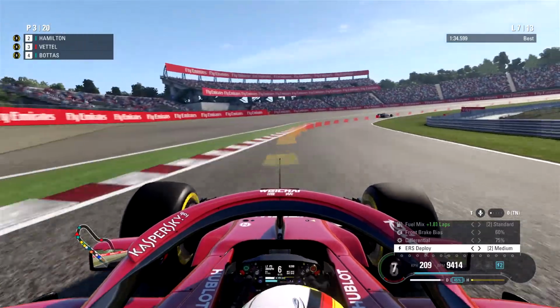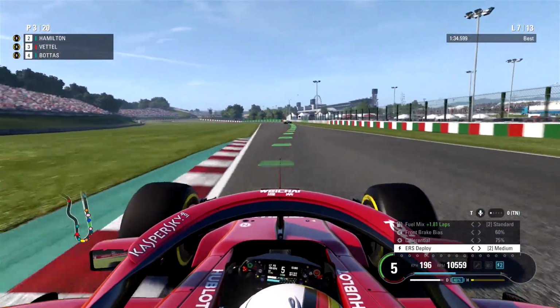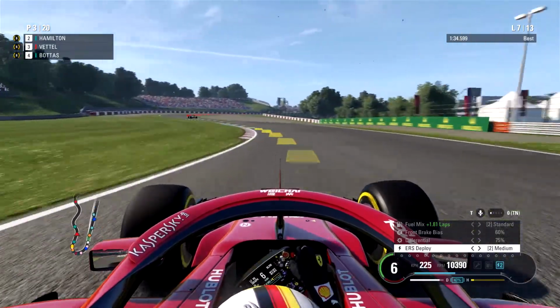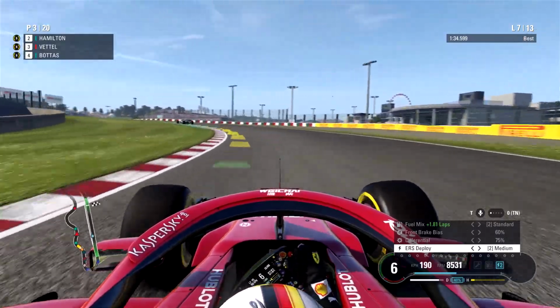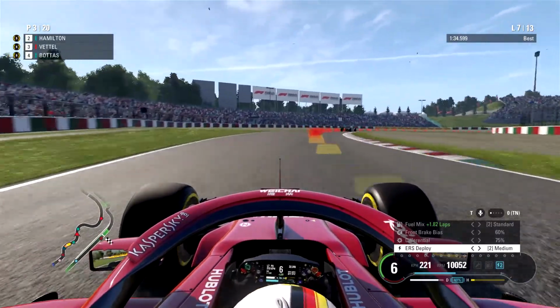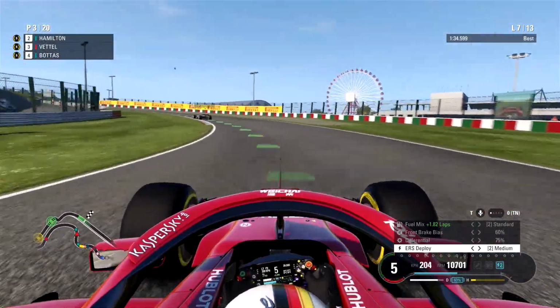We jump Valtteri Bottas and both Red Bulls, so we are in the podium places. The undercut worked a treat, and now we're going to try to chase Hamilton going through the S section. Very technical, but it seems that we are gaining a little bit on Hamilton, so it's very good to know. I'm so comfortable on this right-hander.